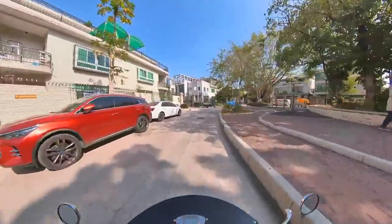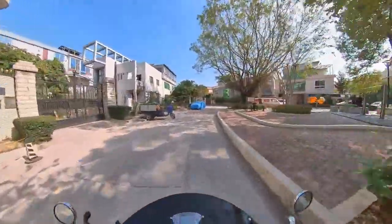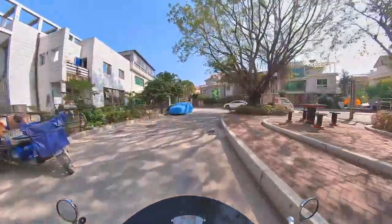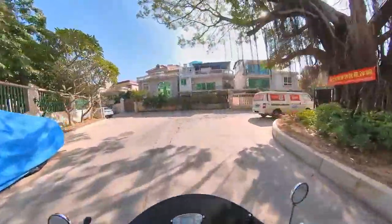This is a local gated community with relatively little traffic. It's a safe place to test Betty without any huge trucks or something dangerous like that.